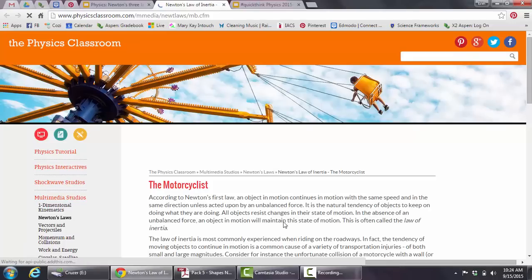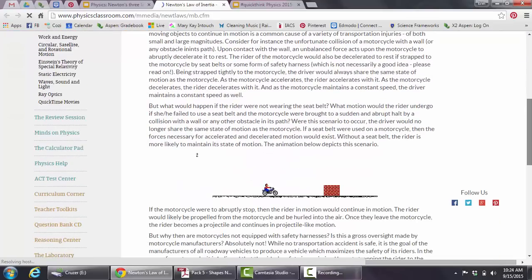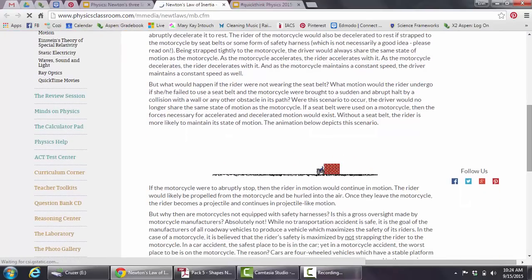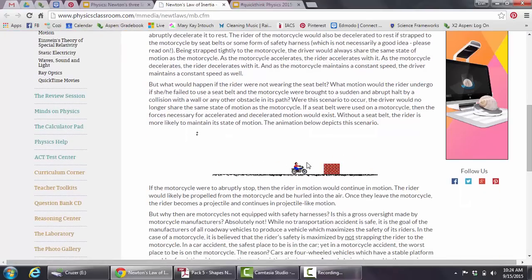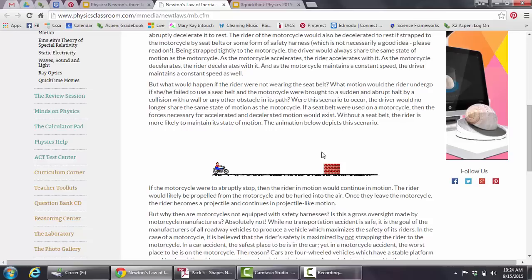Let's see if we can get these other animations to work. So here we have a motorcyclist. Again, there's no seatbelt or anything. The motorcycle is being stopped by the outside force, which is the brick wall. And our motorcyclist continues to move until gravity and the ground act on him and stop him. So those are his opposing forces.